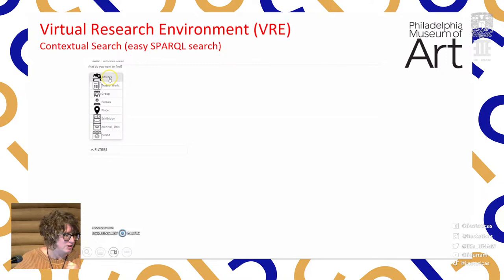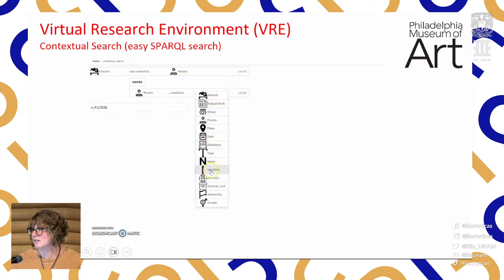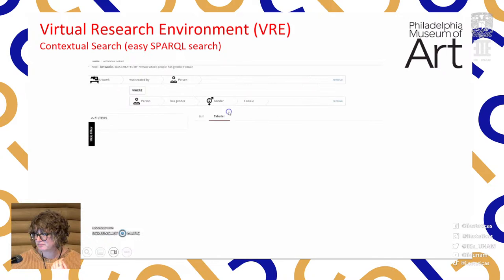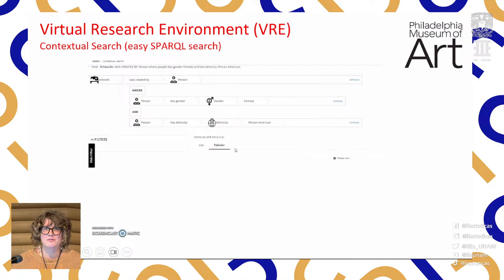So it goes through our buckets. It will go through our filters, which are based on those linked art properties and classes. In this case, we're looking for information about African-American women artists. So we can look for them through ethnicity and through gender. The thing to keep in mind for our data set is that it's based on our data set. So if we have that information, then we can look for it. But if we don't have the information, then we can't find it.